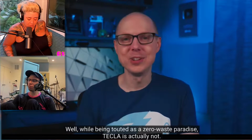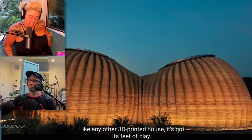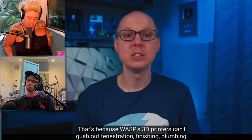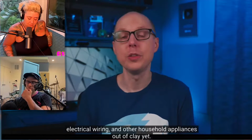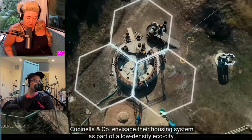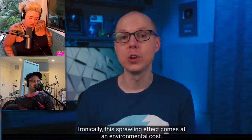Well, while being touted as a zero waste paradise, Tekla actually isn't. Like any other 3D printed house, it's got its feet of clay. That's because WASP's 3D printers can't gush out the finishings, plumbing, electrical wiring, and all the other household appliances out of clay yet. They envisioned their housing system as part of a low-density eco-city. Ironically, this sprawling effect comes at an environmental cost.